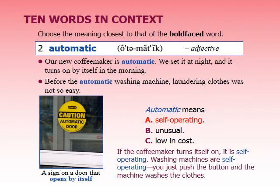So automatic means self-operating. If we look at the word, we have the prefix on it is auto, and what auto means always is by itself. And matic is related to machinery, right? So it means that this is a machine that works by itself. So in the first one, we're saying that the coffee maker is automatic, meaning that we don't have to turn it on in the morning. It does it automatically. In the second one, an automatic washing machine. This is one where you don't have to wash the clothes by hand, but you just put the clothes in there and press a button, and it washes them for you.